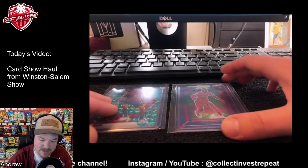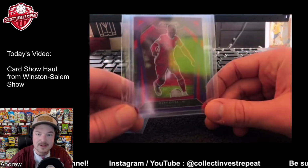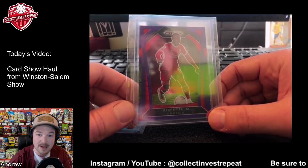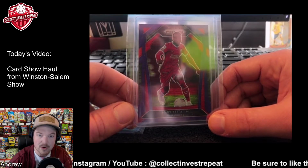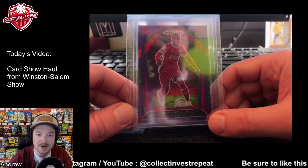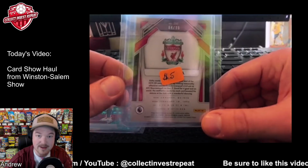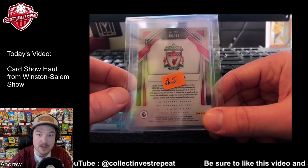So as soon as I walked in, there was a pretty nice table with some soccer stuff set up. So I could tell this guy knew what was going on and what he was doing. A lot of times at the shows I've been to in the United States, people do not really know what's going on with football cards or soccer cards, but this guy had a pretty nice display of some graded cards, and he also had some raw cards, so I ended up settling on a pretty good deal with him.